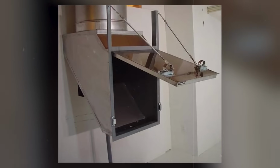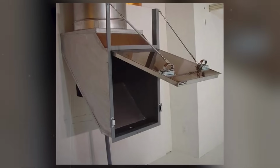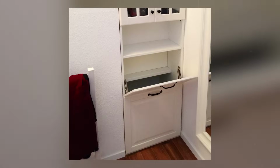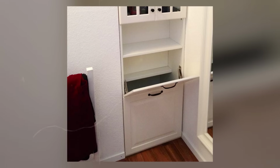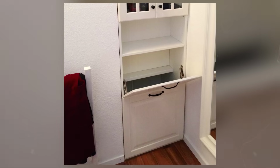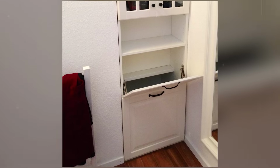But not everyone has given up on this clever idea. Many homeowners are now adding laundry chutes back into their homes as a custom feature, proving that sometimes old-school ingenuity still beats modern trends. Maybe it's time for a comeback.